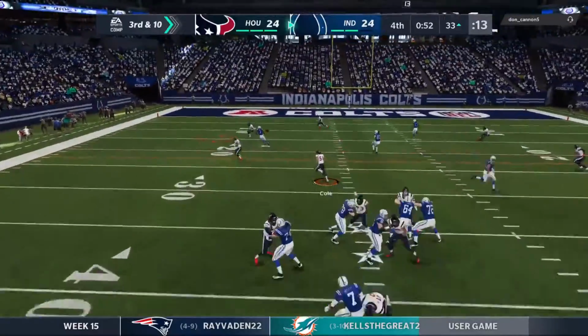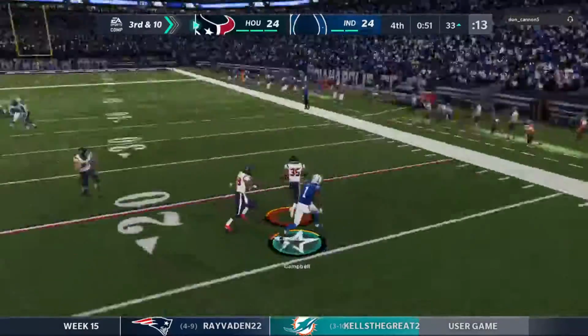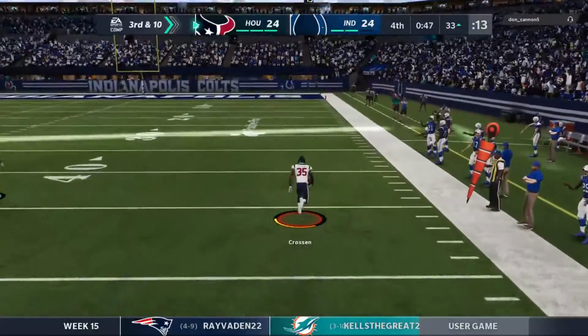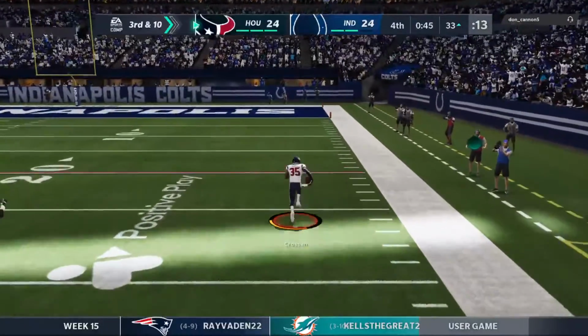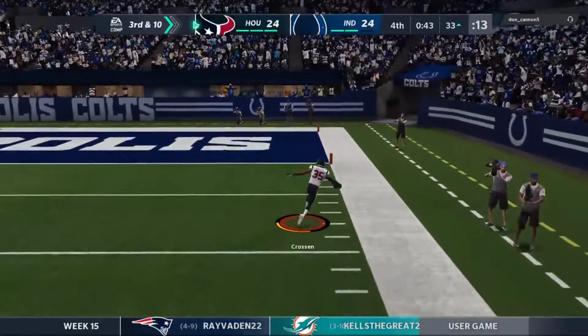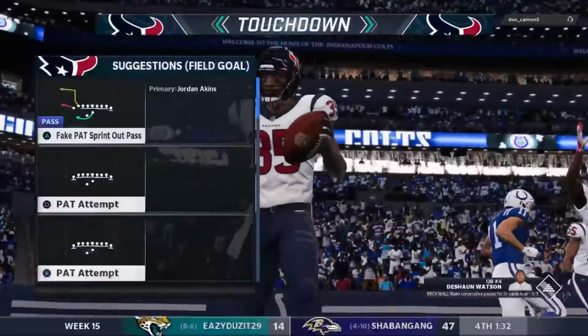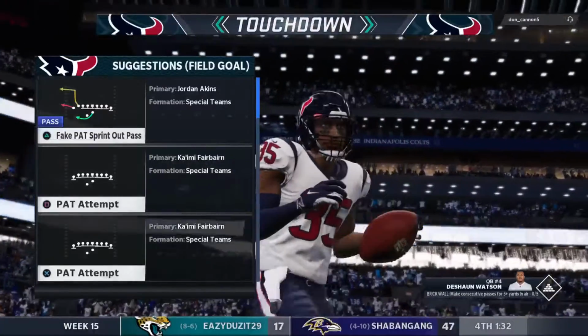Brissett looks to throw. And this is going to be intercepted. Picked off at the 18. And now off to the races down the right side. And they will score a pick 6 for the Texans TD.